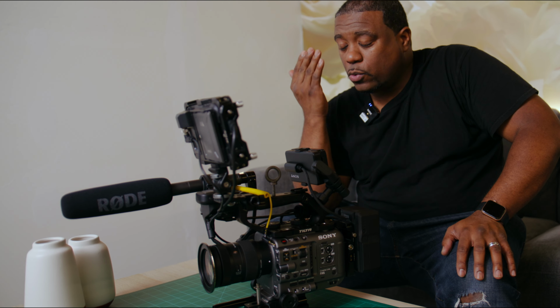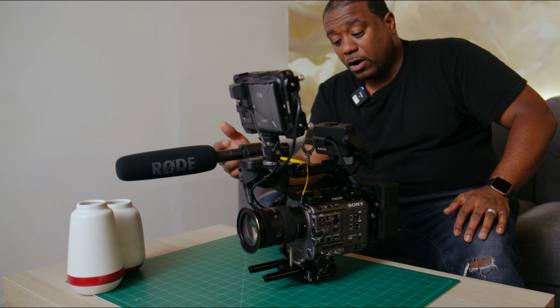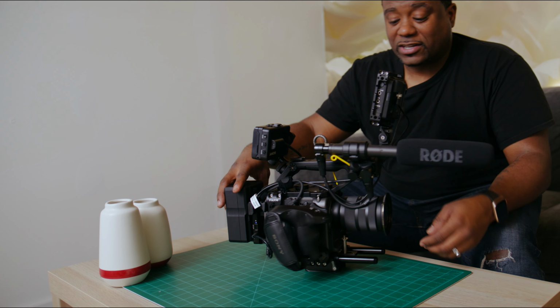What's good about it is if you're going from inside a building to outside, you can put it on that auto feature and it will do it gradually. It's not like an abrupt change, it'll do it gradually, and you're able to move a lot quicker. You got the side handle.